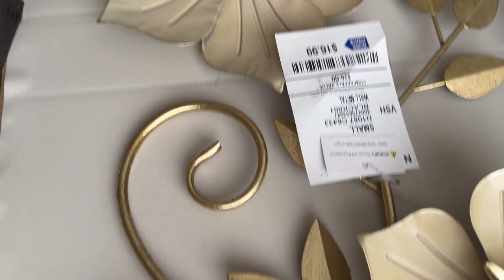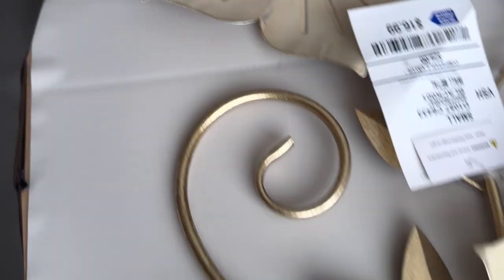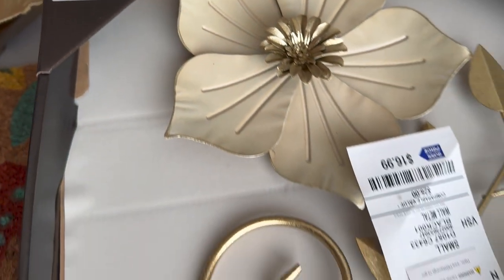You guys will have to stay tuned to see where I place this. It's gonna be beautiful. And this was $16.99. Come on, focus. There you go, $16.99. Isn't it gorgeous?